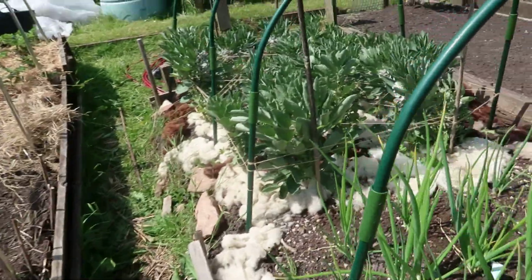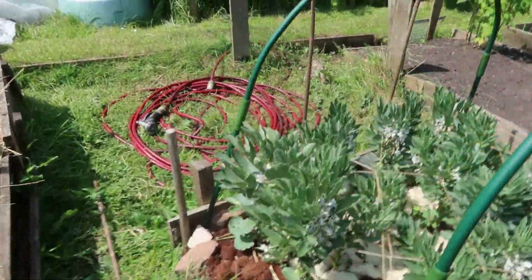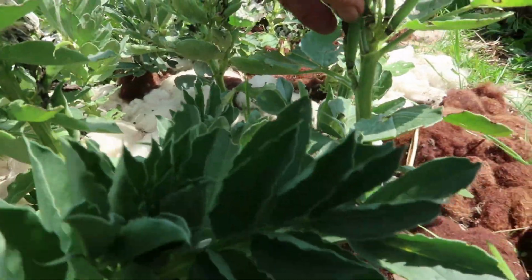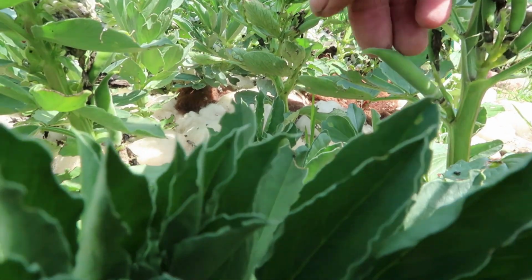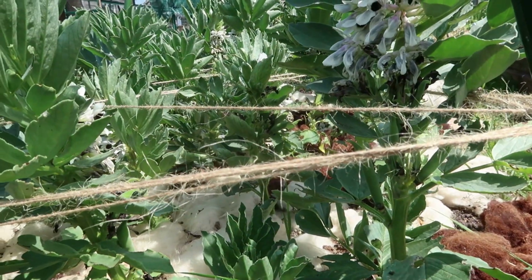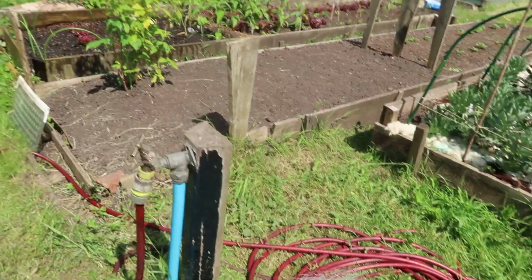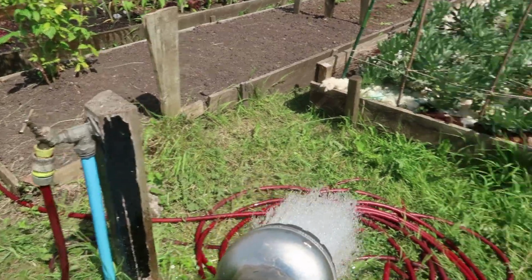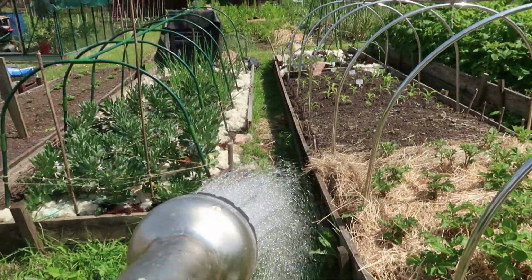Sweet corn. And another exciting thing, I don't know whether you can see, some broad beans. Lovely. Give them a water, get them fattened up. I am so lucky to have the tap right next to my plot.